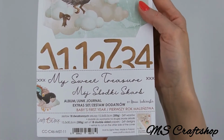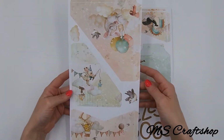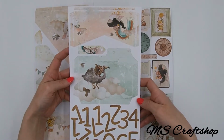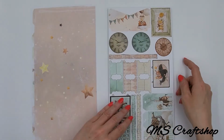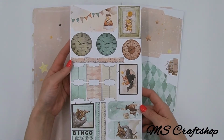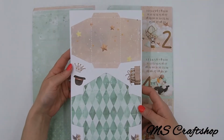This extras set is fantastic for albums and journals. There are pockets, envelopes, tags, birth certificates, cards and numbers, which will be very useful in making the photo album to record the first year of the child's life. This extras set includes 18 double-sided pages, 9 designs with 2 double-sided sheets per design.